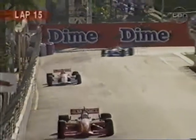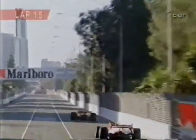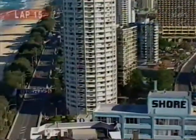Lap 15, first, second and third. Oh, locks up again, does Alex Zanardi. Well, Tracy must smell the lead of the race here because he sees Zanardi virtually out of control, trying to stay about a second clear of Paul Tracy.